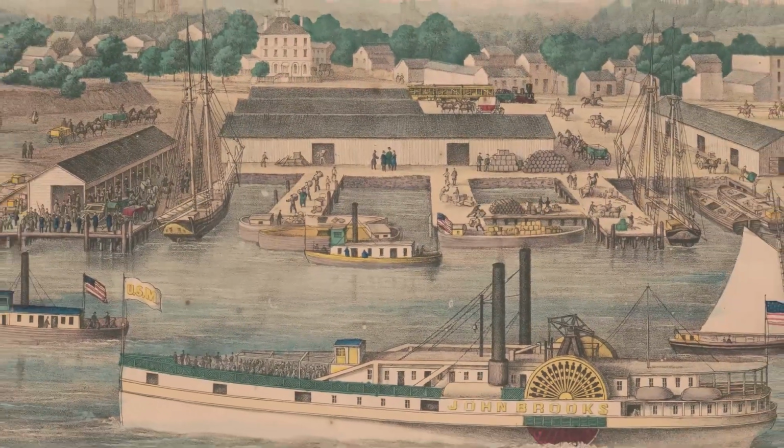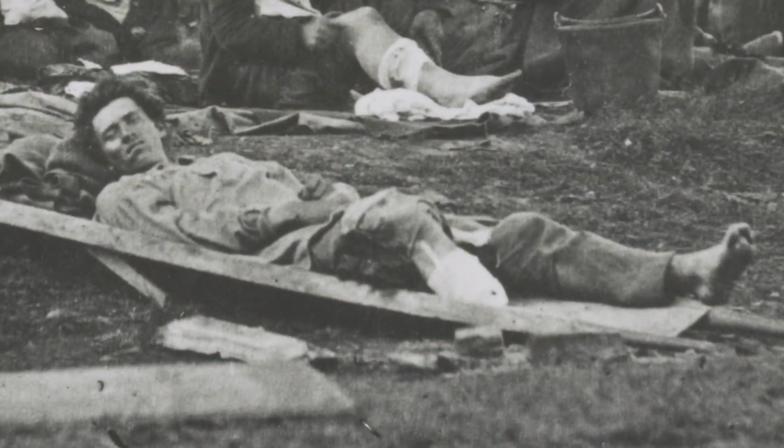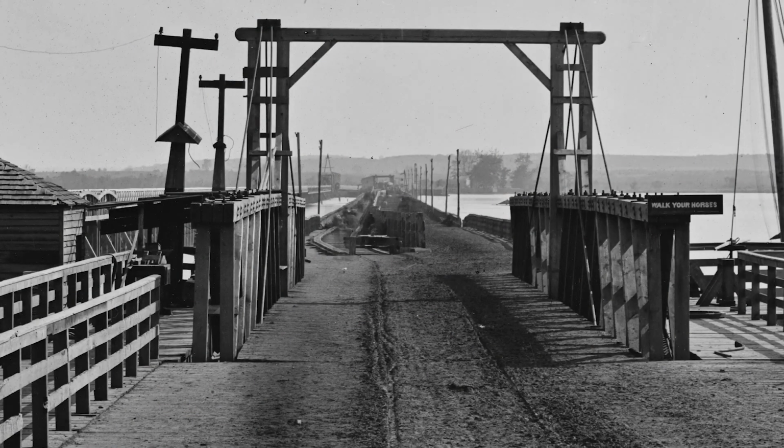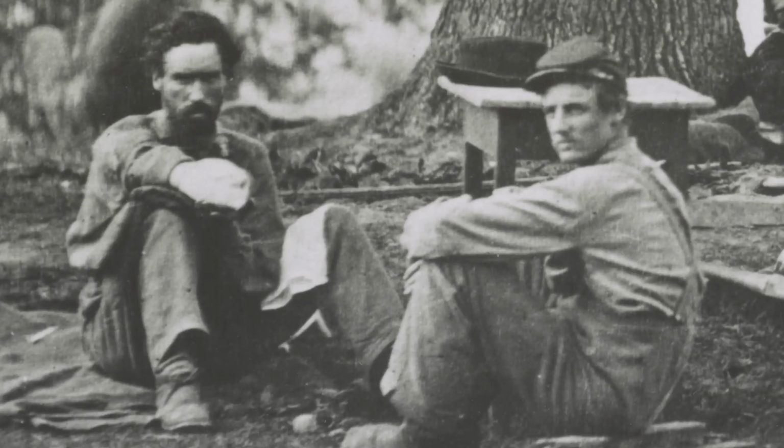This is where most of the wounded and sick were brought in from military campaigns in Virginia via steamships or across the Long Bridge from Arlington, Virginia. This facility was built to care for the most severely wounded or sick who were brought into this city, those who may not have survived the bumpy ride in horse-drawn ambulances to the hospitals on the city's outskirts.